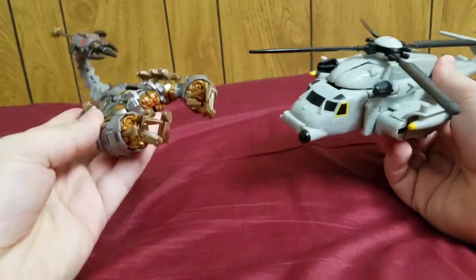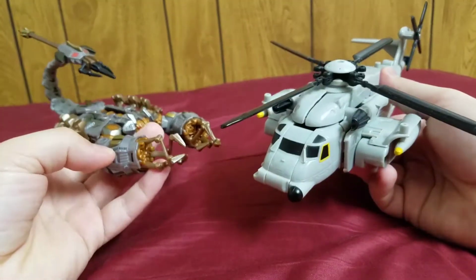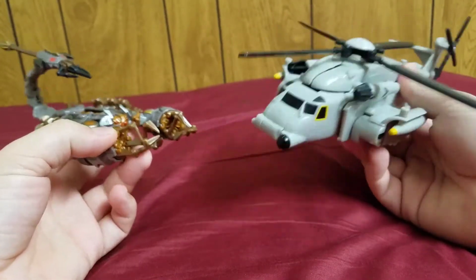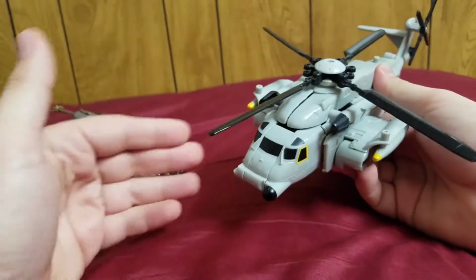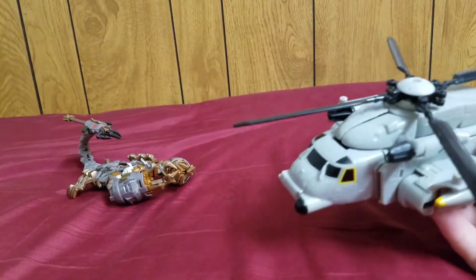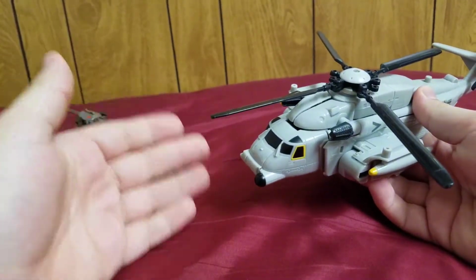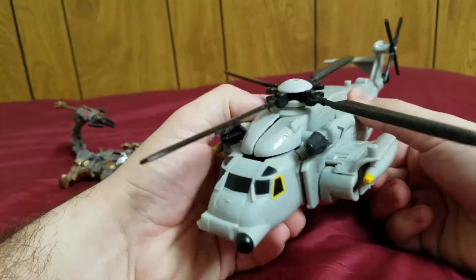So Grindor and movie 1 Scorponok. Grindor, like I said, is just a straight repaint of the original Blackout, both the character and the figure. And even though I think I read somewhere that he's not related to Blackout, I like to think that they're actually twin brothers. That after what happened with Blackout, Grindor came straight to Earth to join Megatron to get revenge for the death of his brother. Kind of like Dreadwing and Skyquake from Transformers Prime. I just like to think that, because I think that's a pretty cool idea.